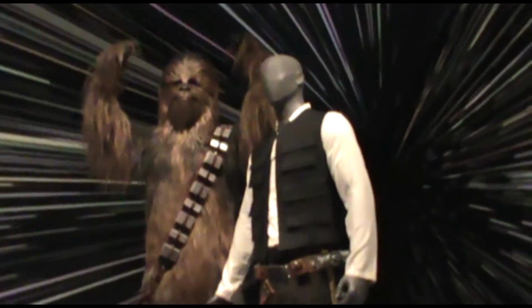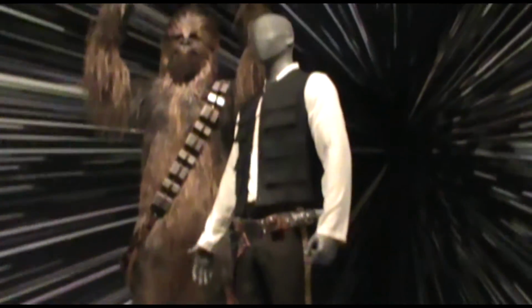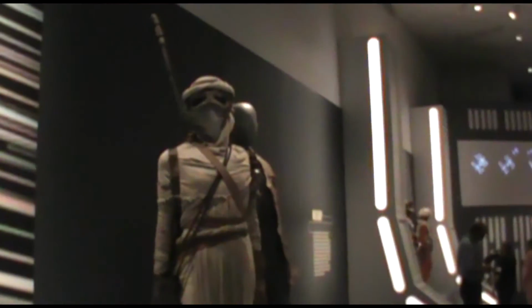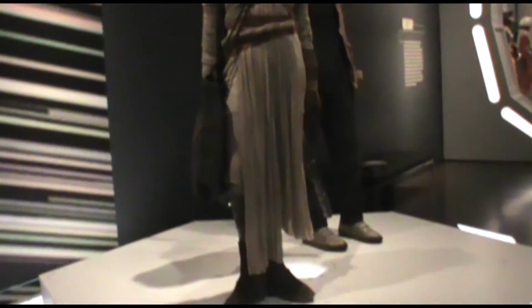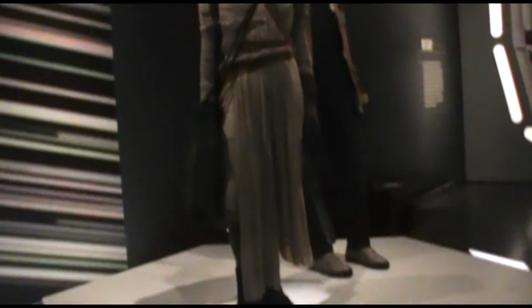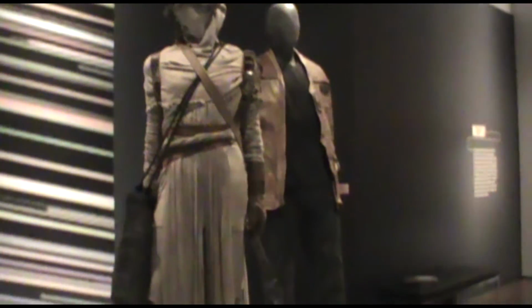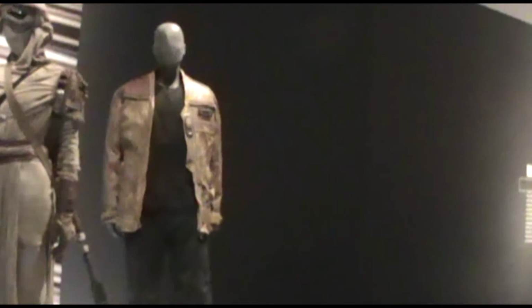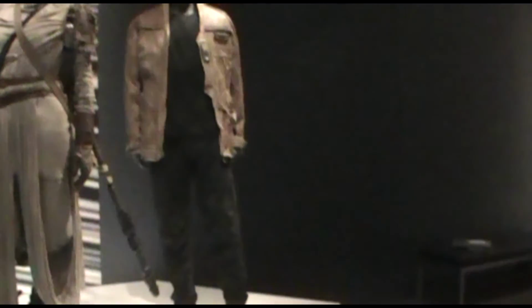It also kind of feels like you're going through time, because they have the costumes from the first movie, which was released in 1977, and they have the new costumes from 2015 from The Force Awakens, which is Finn and Rey's costumes, which is so awesome to see. You don't have words to say how awesome, especially when you're a fan growing up with these movies. I'm having a hard time speaking because it's just that awesome. There are so many fan moments. It's overwhelming, but it's great.